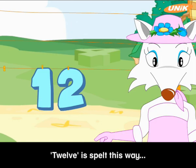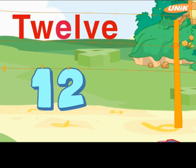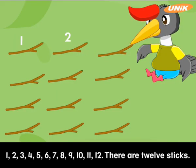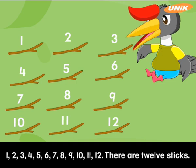This is the number 12. 12 is spelled this way. T-W-E-L-V-E. 1, 2, 3, 4, 5, 6, 7, 8, 9, 10, 11, 12. There are 12 sticks.